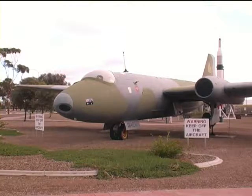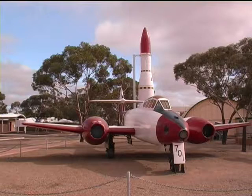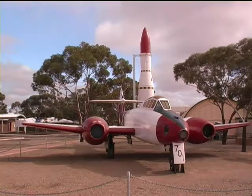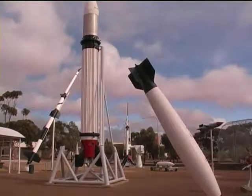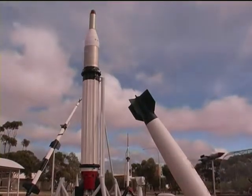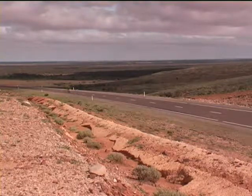Canberra, a bomber photograph aircraft. It's a Meteor Mark 7 trainer aircraft. Traffic cop.